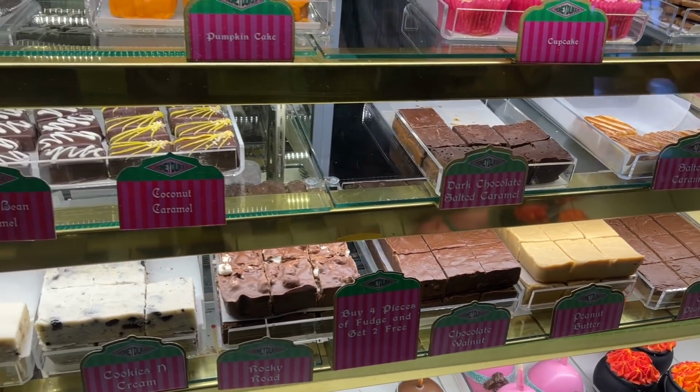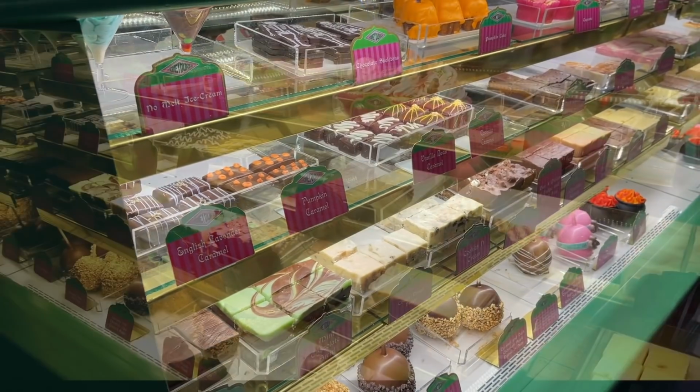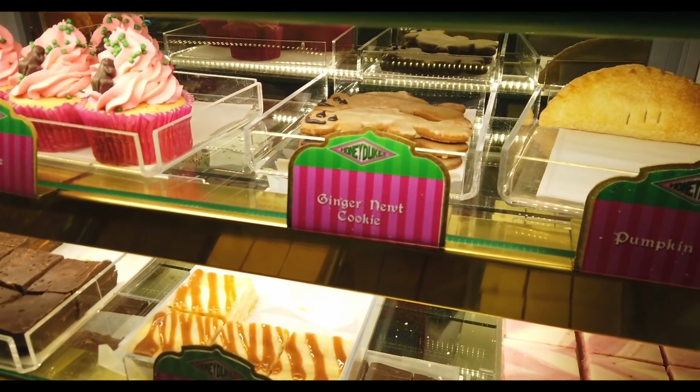Some things you may remember from the stories: pumpkin pasties, cauldron cakes. I love the pumpkin cake as well, but we're going to get a treat that I feel like doesn't get enough love, but has one of my favorite moments in the books as a backstory.